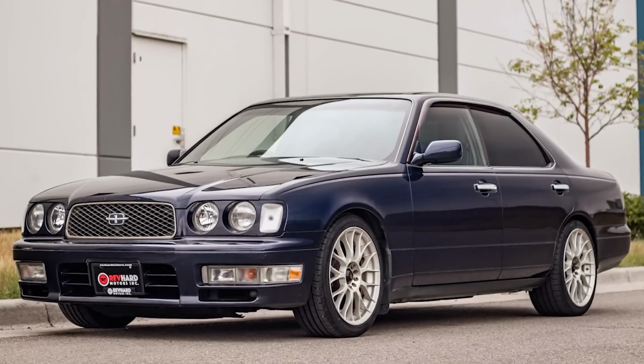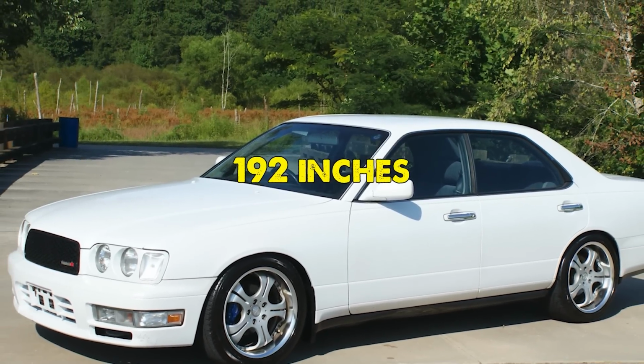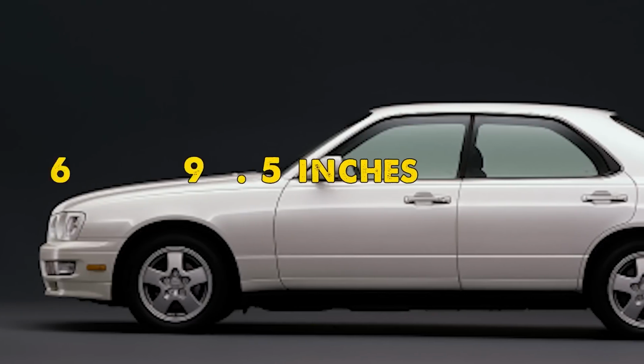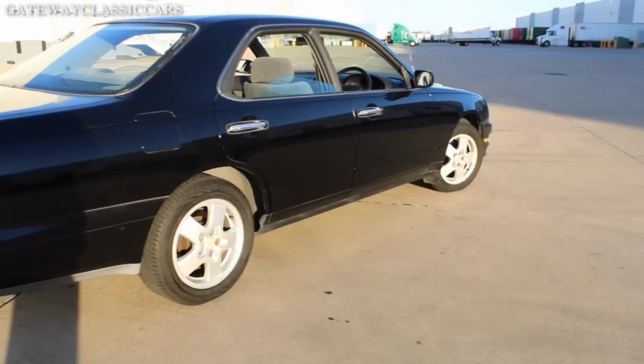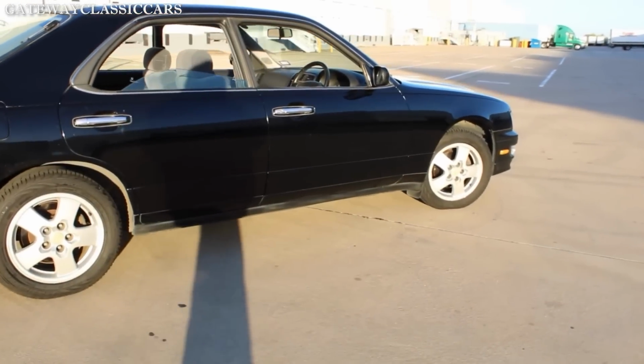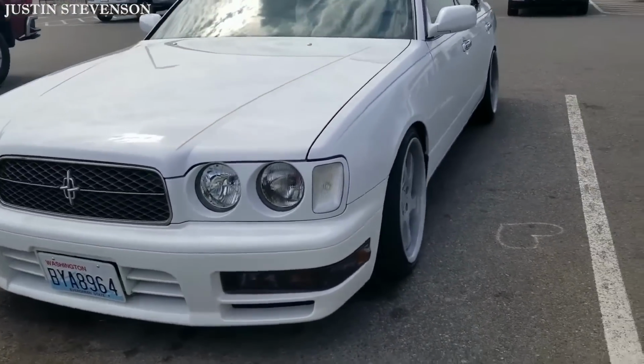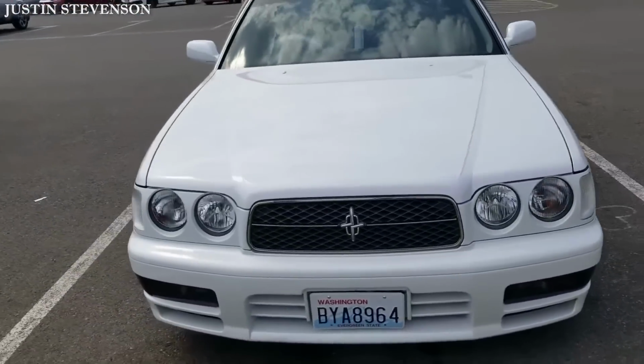Picture this: a sleek, aerodynamic body stretching 192 inches in length, 69.5 inches in width, and standing 56 inches tall. The Gran Turismo Ultima's exterior design spoke volumes about Japanese attention to detail. Its distinctive front grille and carefully crafted headlights gave it an unmistakable presence on the road.